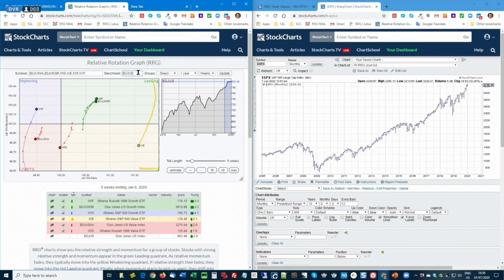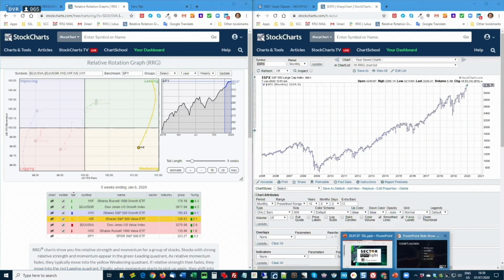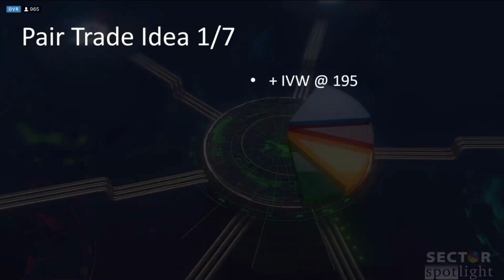The different positions are caused by the fact that you can use different benchmarks. So if I change that to Dow Jones, you will see that they are now sort of shifted to the left. The idea that I want to present today is being long the growth ETF, the iShares S&P 500 Growth ETF, and short the value ETF. I picked those because they are very far apart and they just crossed over this 100 level, which makes it a pretty aggressive trade, but I think that's what you need to do when you want to play pair trades. So for this week, the pair trade idea is long IVW and short IVE, and I'm going to keep an eye on that.